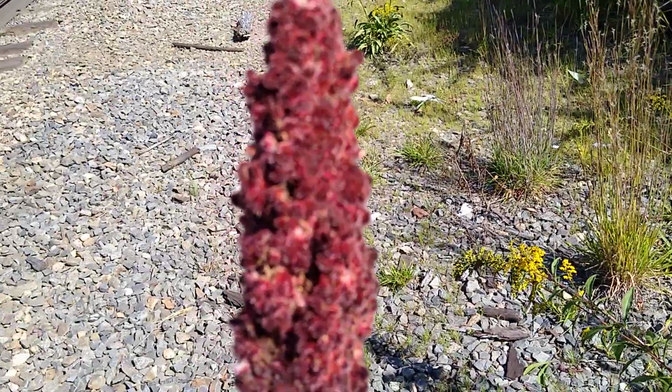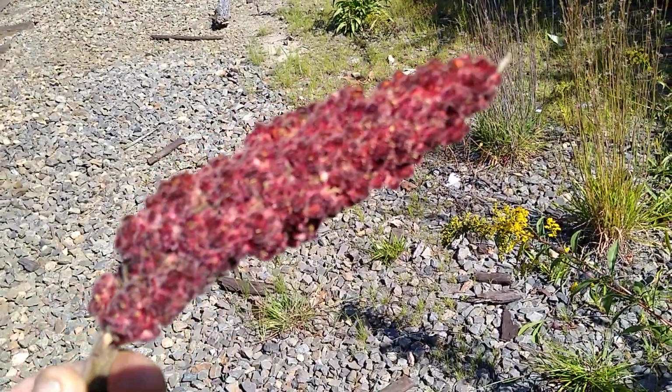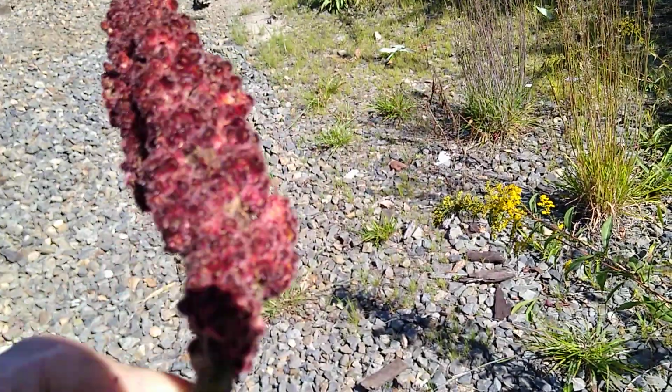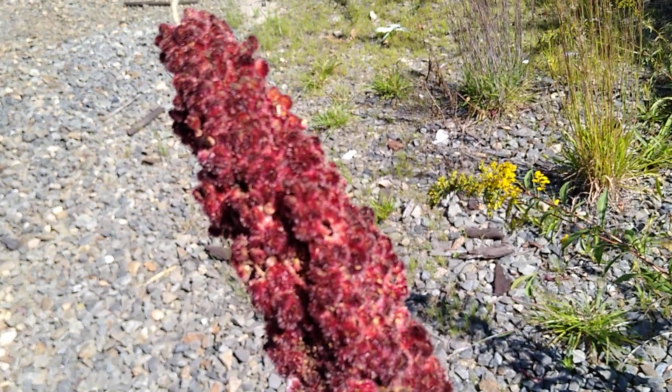But you can boil these in like 2-3 changes of water and drink it. It makes a really good tea. It's been a while since I've done it.